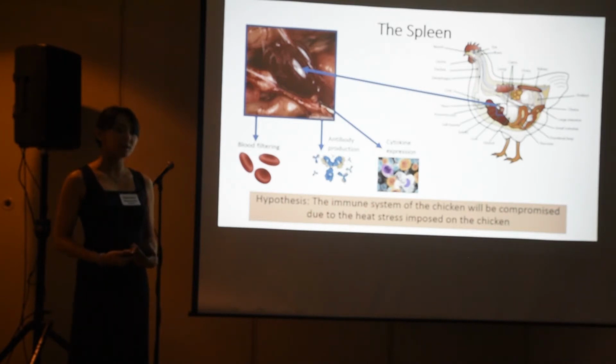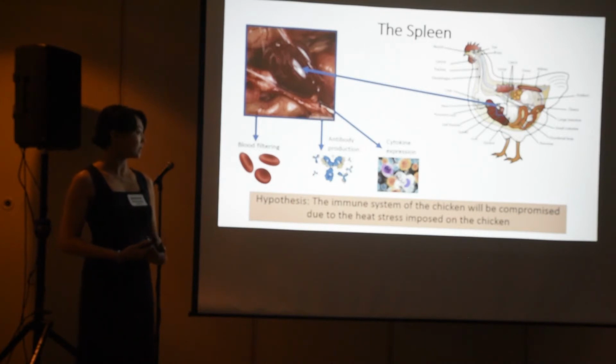However, when it comes to stress, this puts a lot of damage onto the spleen, and it makes it very hard for the chicken to function at a normal rate. Which leads me to my hypothesis, that the immune system of the chicken will be compromised due to the heat stress imposed on the bird.